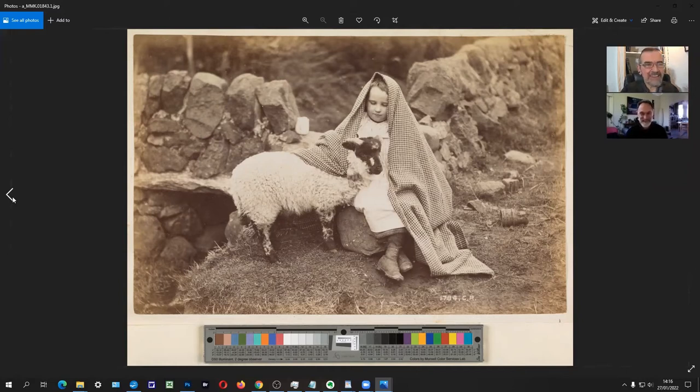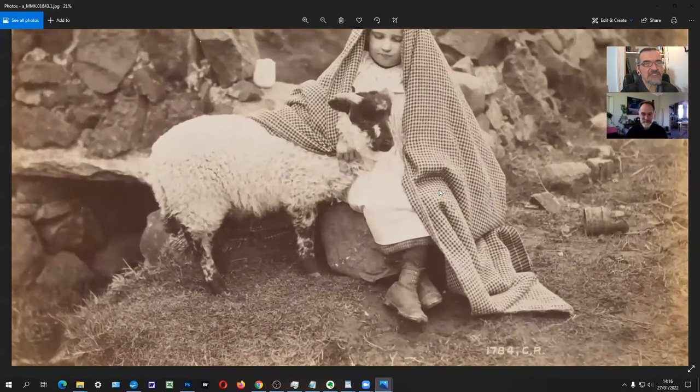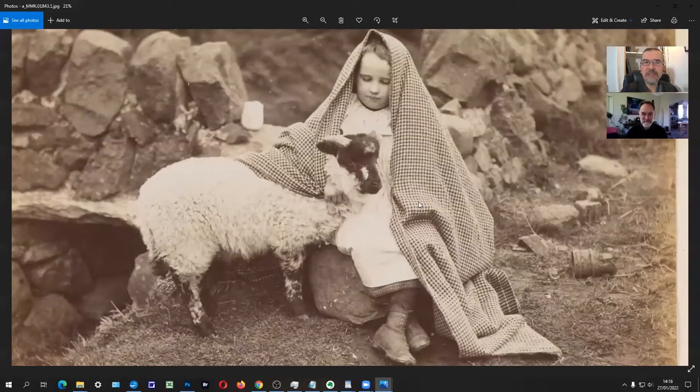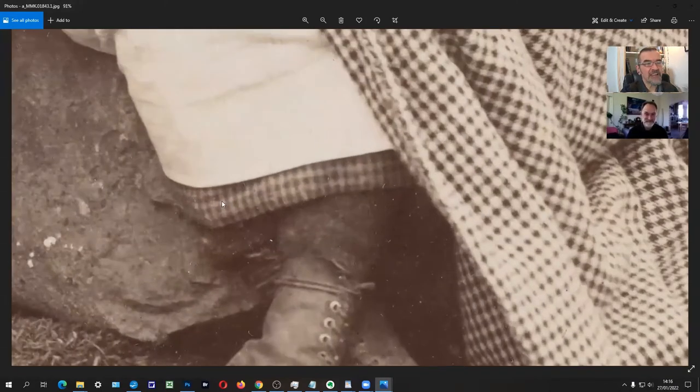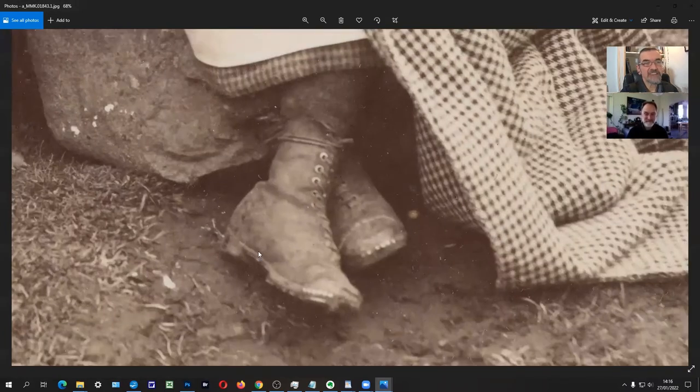And yes, that tweed blanket just sits there. When would anybody ever wear a blanket in that way? You just wouldn't. My wife noticed that the material of the blanket looks the same as the underdress of the girl as well. And of course, a great set of muddy boots underneath that.